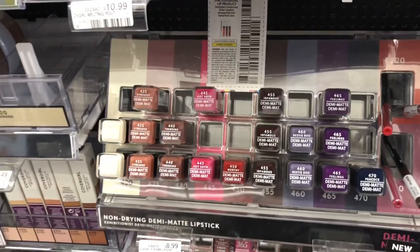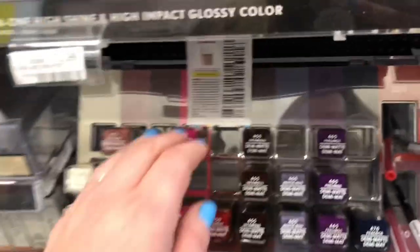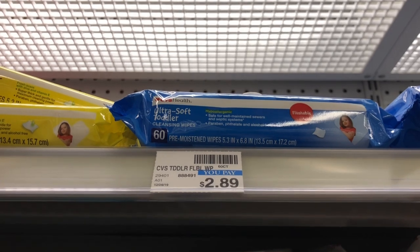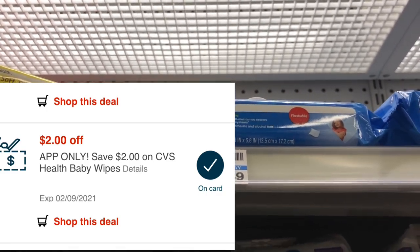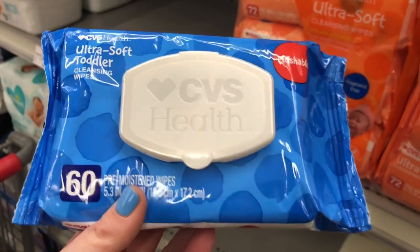Well, I just checked and as you can see, it is still here. This coupon expired on the 30th, so I'm gonna go ahead and take it down. Next, I'm gonna pick up some CVS Health baby wipes. They're priced at $2.89, and I have an app-only coupon for $2 off. That will make them 89 cents after coupon.